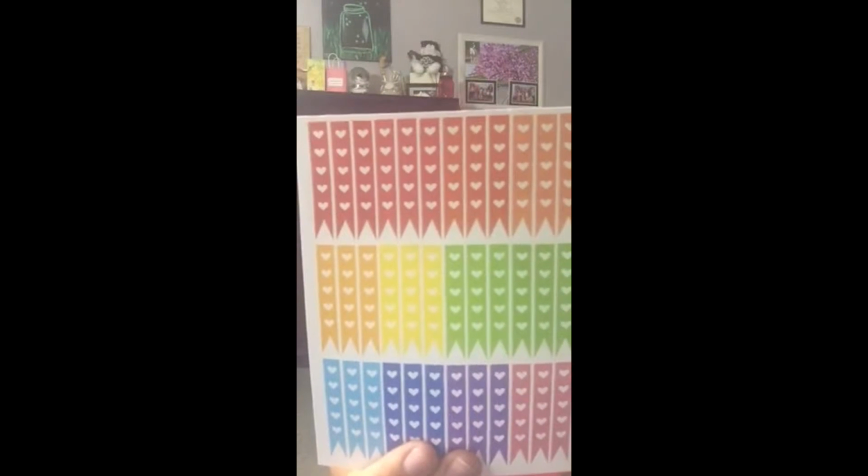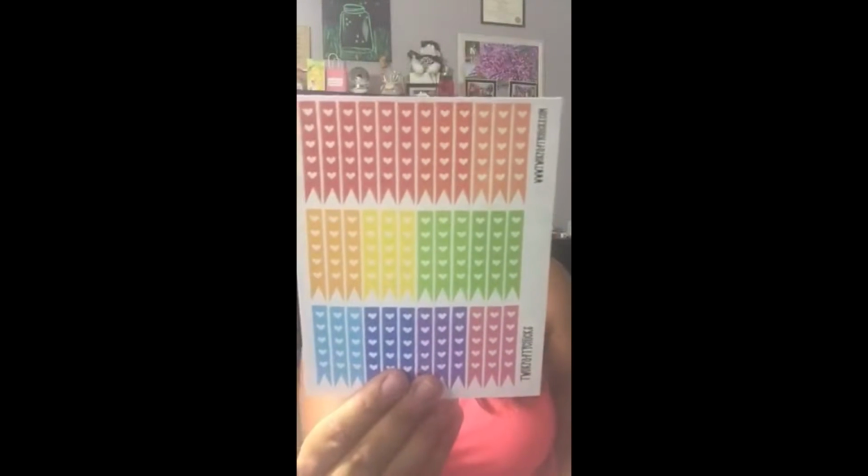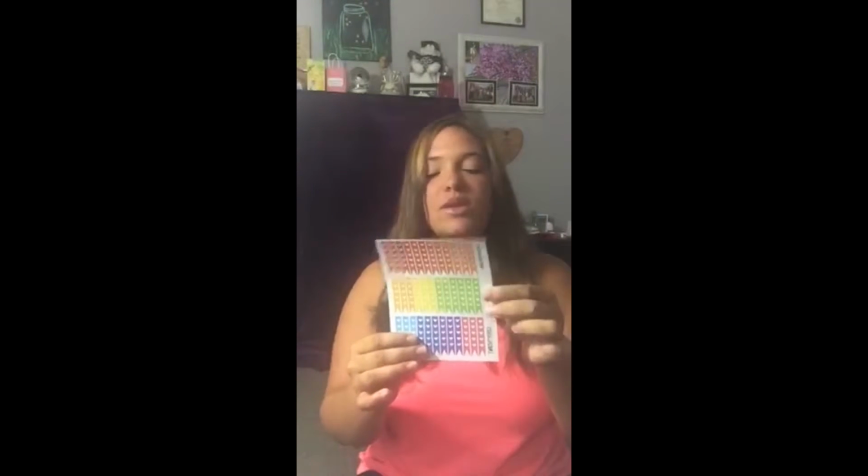Second, stickers are flag checklists. These also come in different colors, which I really like, and they're super cool because if I have a special theme that is pink, I can use the pink ones. And I like that they're hearts. The ones that I have now, I want to say are circles or flowers, but these ones are hearts, so these are really, really cute.